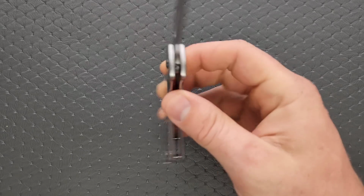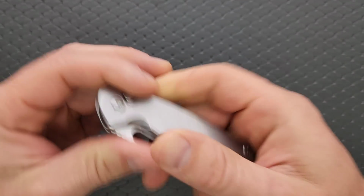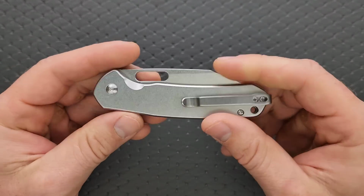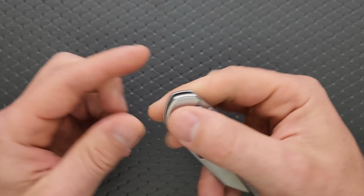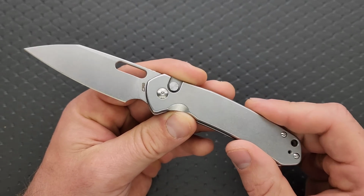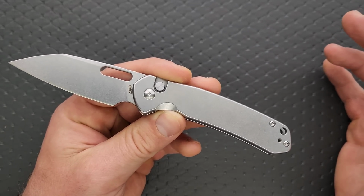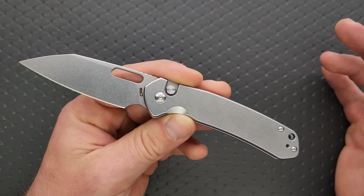I don't know what it is about the smooth stainless steel, but that's the version that I like. I think I might also pick up a G10 one just to see. They're absolutely going to be a little bit lighter, right? So that might... I almost said tickle the fancy, and I realized that that's just, no matter what context, it just sounds really bad.